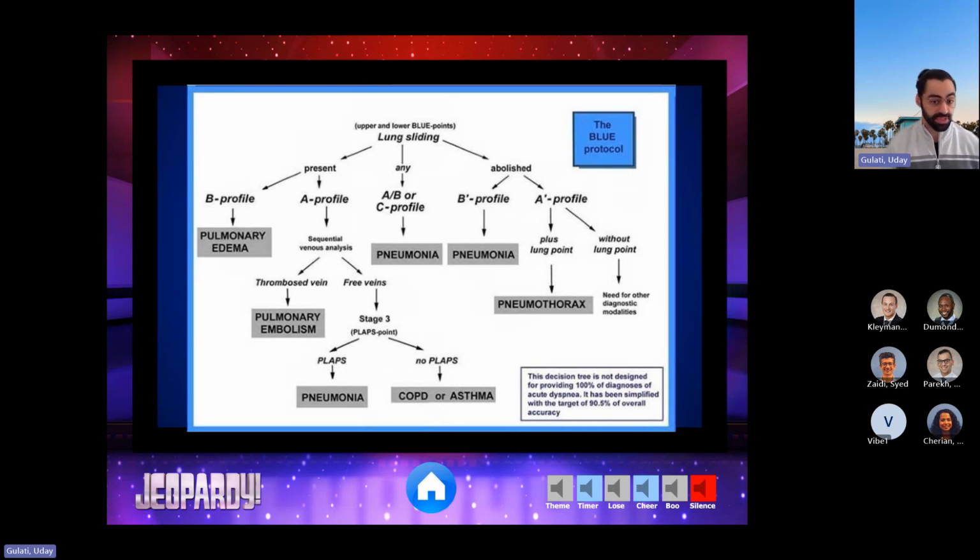interstitial syndrome. If it's just an A profile, then you want to investigate further, because really your diagnoses left are pneumonia, PE, COPD, or asthma. If you see a C profile, which is those consolidations at the lung pleura, then you can make the diagnosis of pneumonia. B-prime is anything that would cause interstitial syndrome, like ARDS, pulmonary fibrosis, pneumonia. And if you see an A profile plus a lung point, it's a pneumothorax. If you don't see the lung point, it means you can't rule out pneumothorax. It just means that you're not seeing lung sliding.